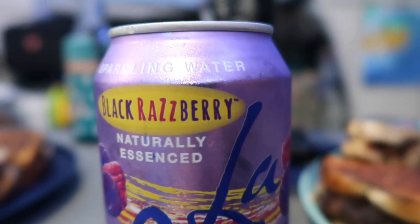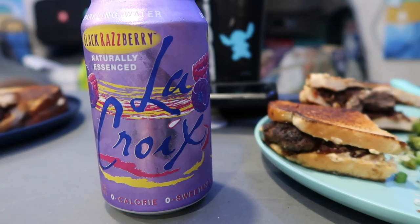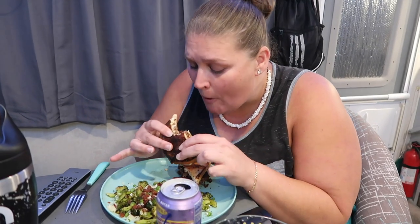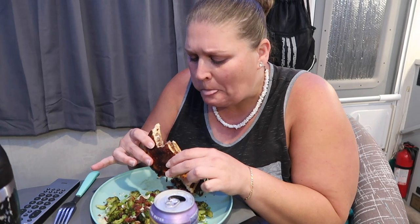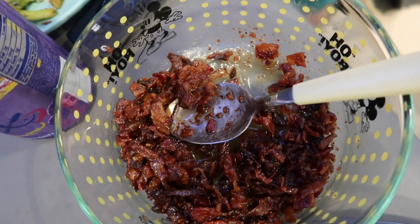And we're drinking LaCroix Black Raspberry. It's really good. Check this one out. Oh my god, it's so good. Right? Keto bacon jam.